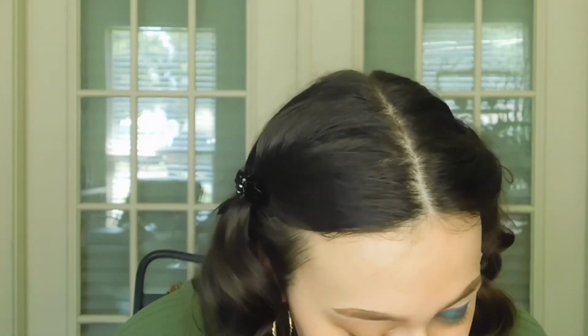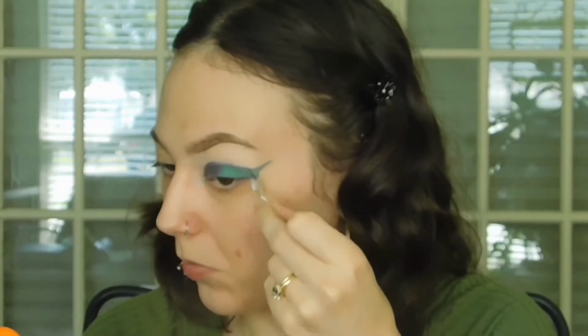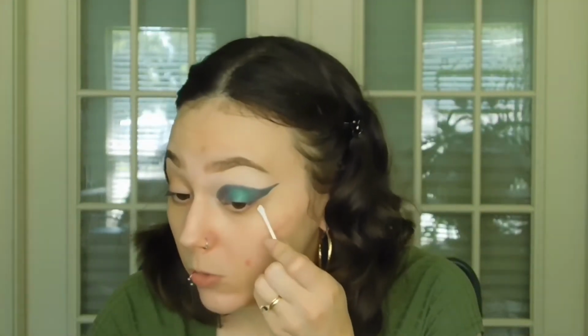Oh my gosh, it's so pretty. I don't know. Let's take the tape off and see what I think needs to happen. Okay, that was not very even, but that's an easy fix. What I'm gonna do is take one of my little Q-tips with some makeup remover on it and get that good and cleaned up.